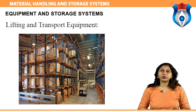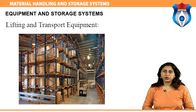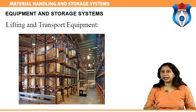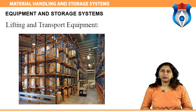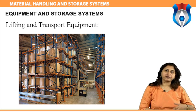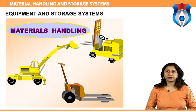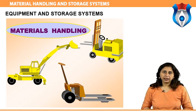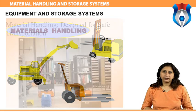Lifting and transport equipment is used to move product around the production facility from loading bay to storage, from storage to production, around production, from production to storage, and from storage to loading bay. Equipment that falls into this category are forklift trucks, order picking trucks, overhead cranes, tower cranes and belt, chain and overhead conveyors.